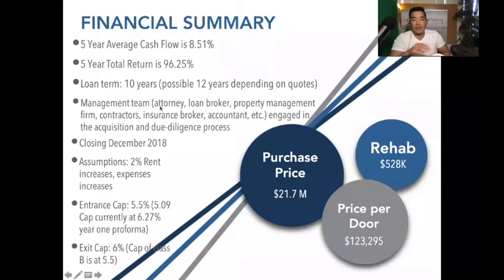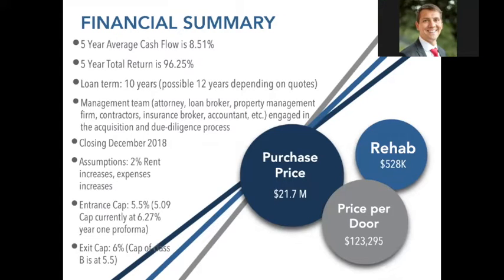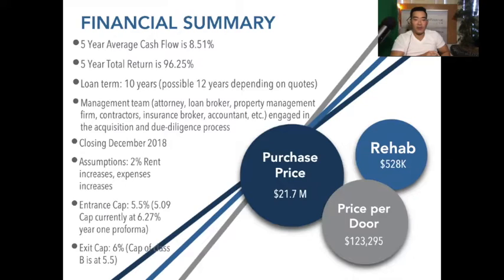Management has been engaged, and in fact, this is one of the reasons why I work with Kenny, because he just recently acquired a management company in house, and so that's the next step for a lot of these operators, stepping up and getting all that in house instead of going with a third party provider. Yep. We're still trying to close this thing in December 2018.